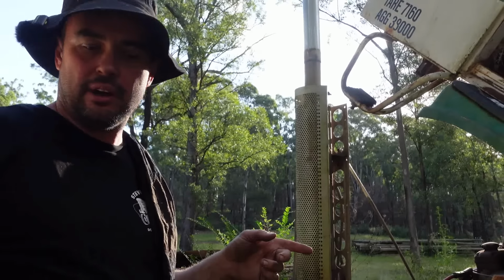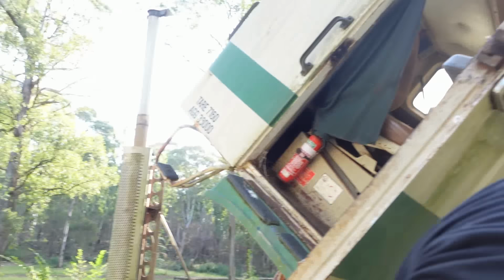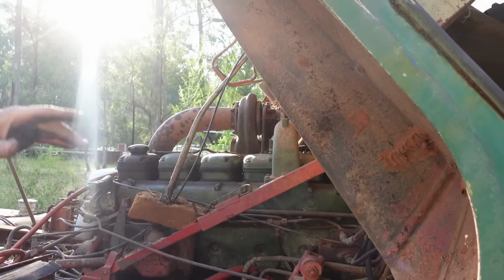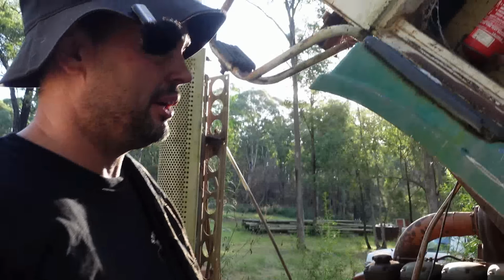I'm going to short the starter out. I'm going to get an insulated screwdriver, because 24 volts can give you quite the zap if you're leaning on something. Just come around here a bit. I'm going to make sure she's out of gear. The stopper is in, so I just checked it on the pump, not on the dash, but I know which way it goes on the pump.